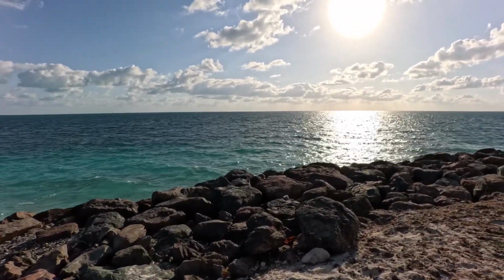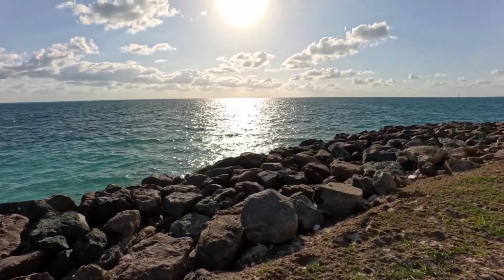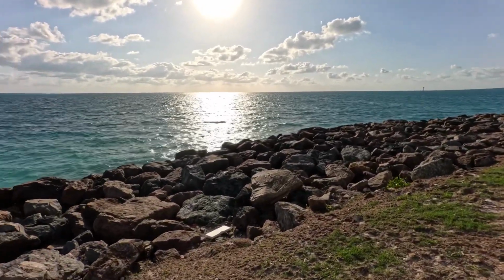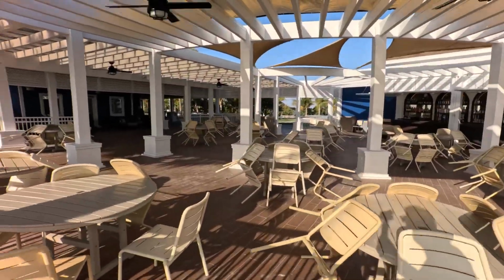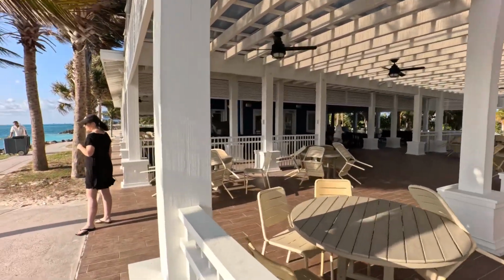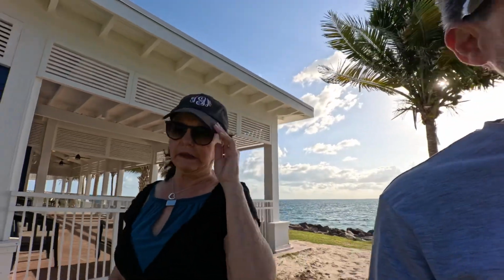Now take a look at the vista of one of the most beautiful places on planet Earth, just behind the Yacht Club dining area. Yeah, that's where we're with the island? Yes. And now, the most important thing we will do here in Ocean Cay. We will check the Yacht Club beach for rocks. Ready.